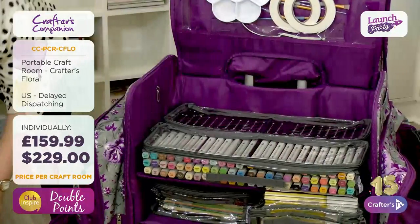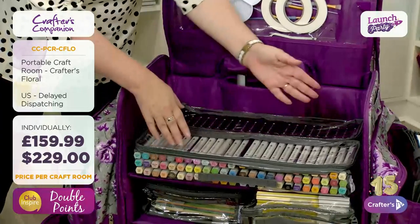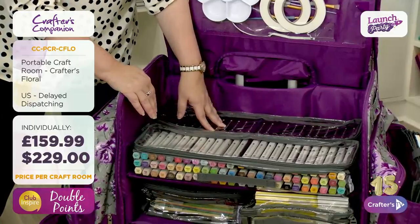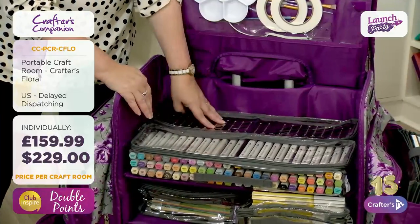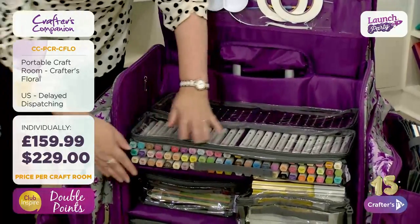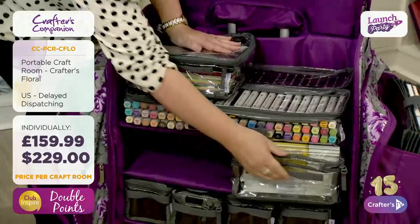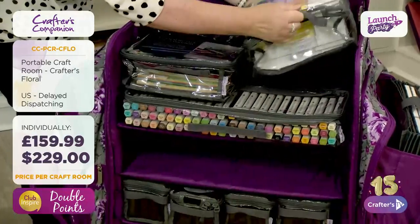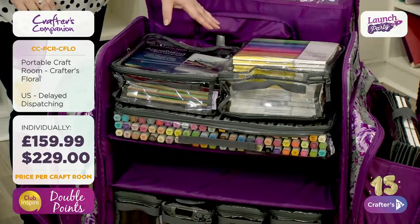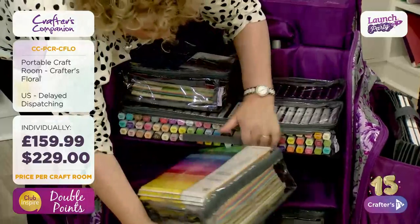And then you can see here with the long bags, what I've done is designed two long bags that will fit back to back on a shelf, and that's how you've got your 144 markers in there, 72 in here, 72 in here. So they're the long ones. And then you've got your square cubes where you can fit two side by side on a shelf, and that's what allows you to store your 8x8 paper and card pads. So they're your larger square store cubes.